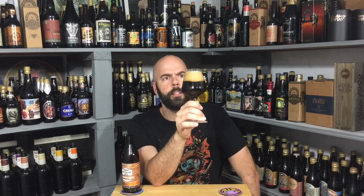Nice head retention. When you throw in some adjuncts and the barrel aging and the ABV, I kind of assume I'm not going to have that much head retention. So well done there. Let's get to the aroma.